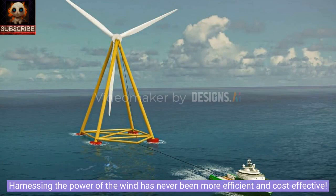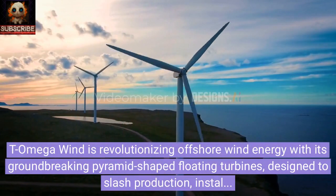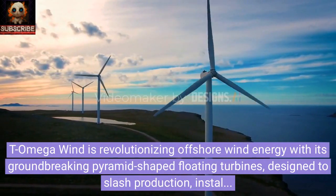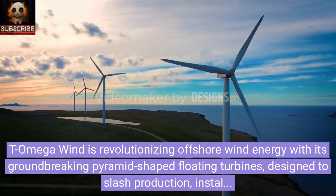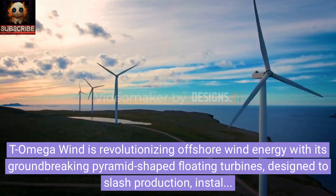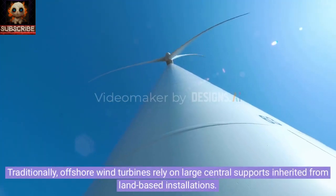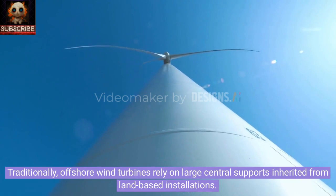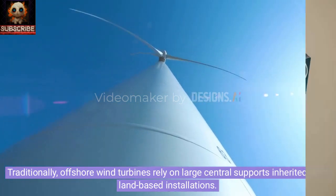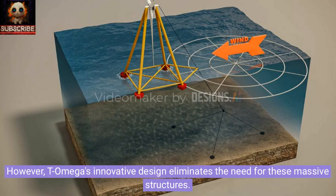Harnessing the power of the wind has never been more efficient and cost-effective. T-Omega Wind is revolutionizing offshore wind energy with its groundbreaking pyramid-shaped floating turbines, designed to slash production, installation, and maintenance costs. Traditionally, offshore wind turbines rely on large central supports inherited from land-based installations. However, T-Omega's innovative design eliminates the need for these massive structures.